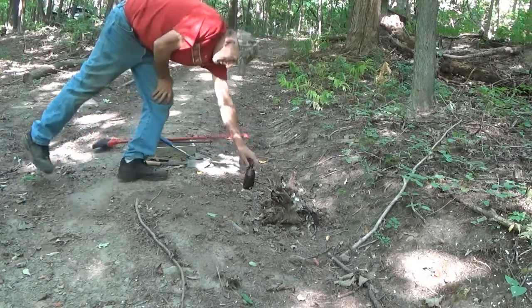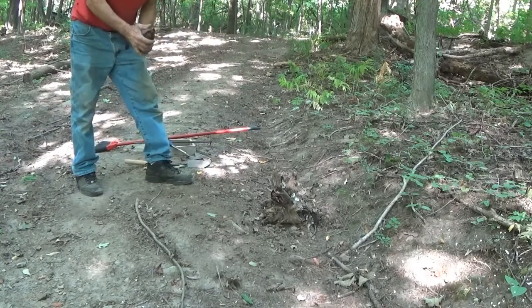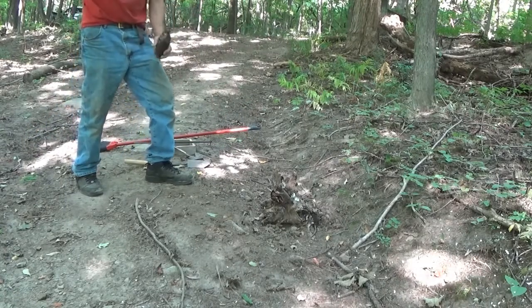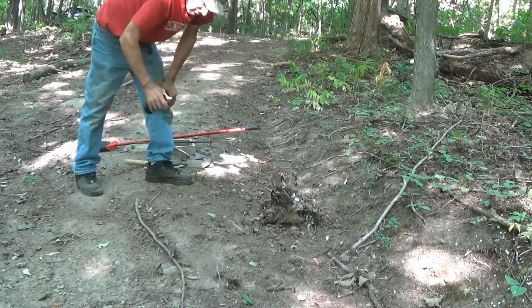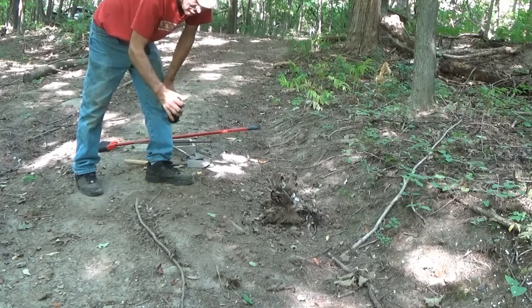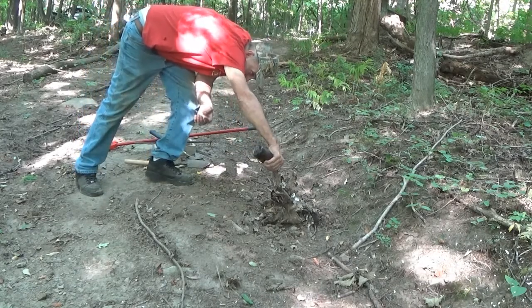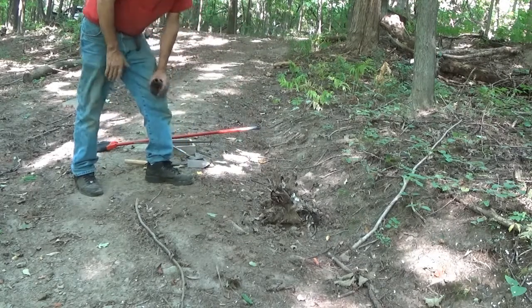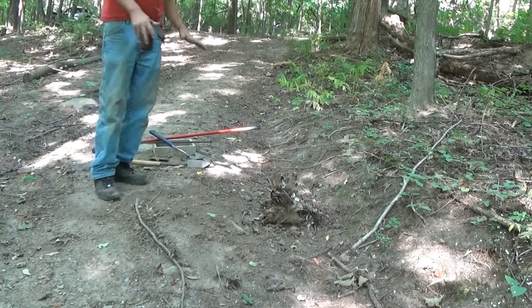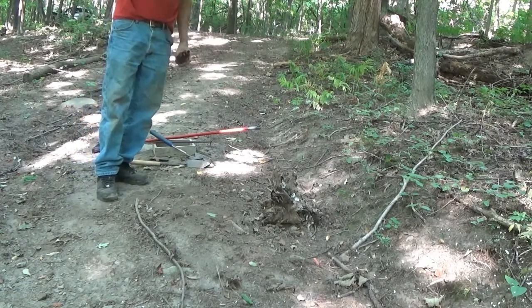Now, this beer bottle, because I forgot a spray bottle for demonstration purposes, is our spray bottle of coyote urine. And we spray around a little bit, so the whole area has a smell. Then we really spray down the stump. So it smells pretty pissy. Every canine that comes through here is gonna smell that.